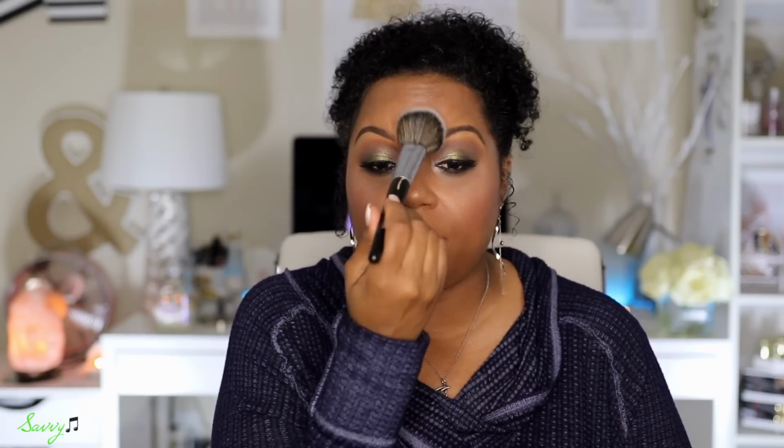So someone here even noticed this brush and asked what it was. So I dip it in the powder, and it just fits right here under the eye, and it is so perfect for applying powder and even all over the face. And it gives me a lot of control when I apply my powder, and my powder isn't going everywhere. That's why I like this brush.